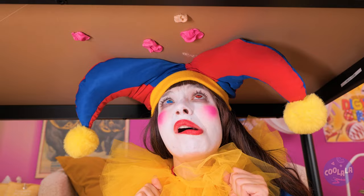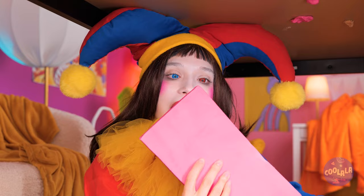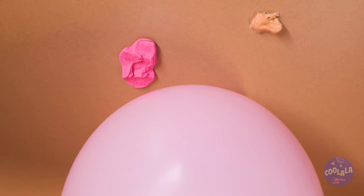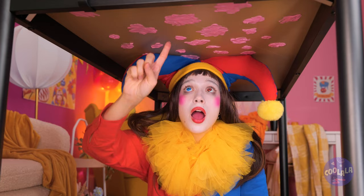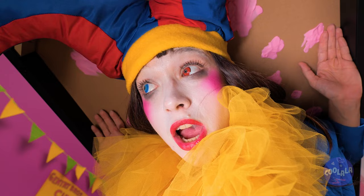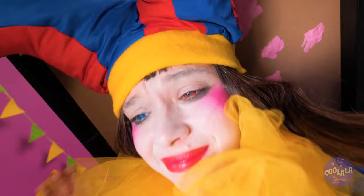Ooh, chewed gum. Wait, that's it. It always pays to buy in bulk. So take a big bite and start chewing. Blow it up big and then boom! We've got gum all over the room. It's the best kind of sticky situation. Pommy's the all-time hide-and-seek champ. Let's just hope she's not stuck. Good. I think we're in the clear.